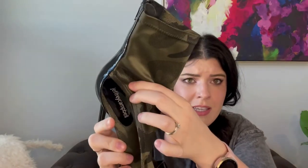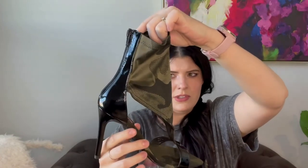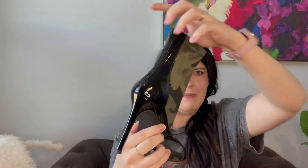Picked up these Jeffrey Campbell heels. Kind of these really cool sock heels. Camo sock heels, patent leather back, zip up. Quite fabulous. What size? The store thought it was a size 8. Yes, they are a size 8 on the bottom. Really fun.